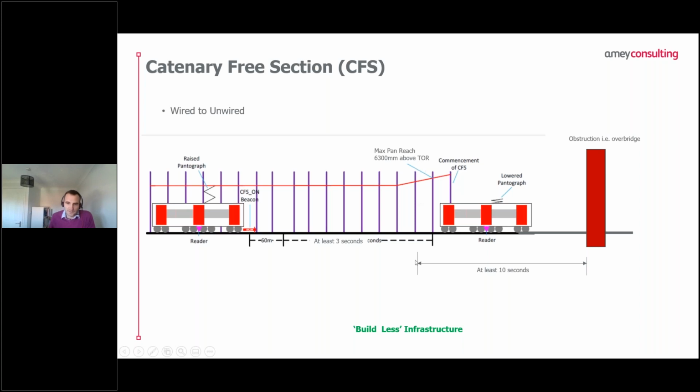We're designing that position to be at least 10 seconds in front of the nearest obstruction. The idea being that the pantograph would then reach its maximum overheight protection operation point, and then the pantograph will start falling back into gauge by the time it reaches the obstruction.